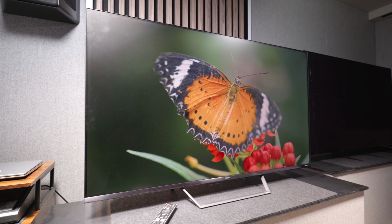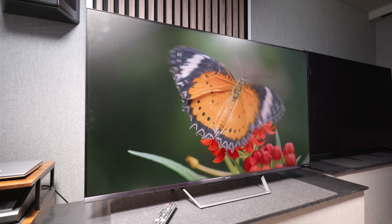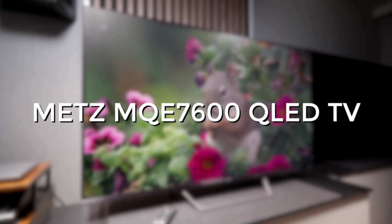And today, we're looking at a TV that's very much aimed at the mass market, and likely your second room. It's the METZ MQE7600 QLED TV.